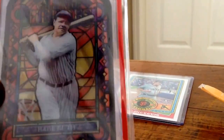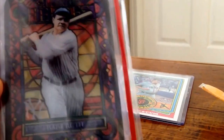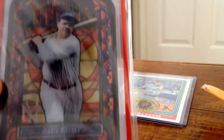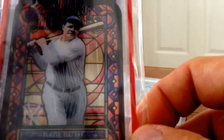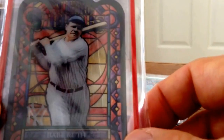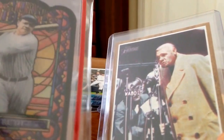I remember he pulled this card about a year ago or so, and I commented on it, and he asked me if I wanted it, and I said, heck yes, and here it is. Look at that beautiful stained glass Babe Ruth card. Absolutely gorgeous. Almost can see the finger through it. Almost, but not quite. But it is an acetate. Yeah, you can see the finger.